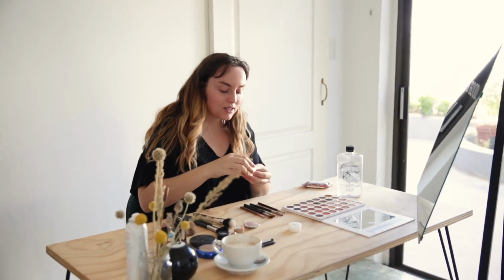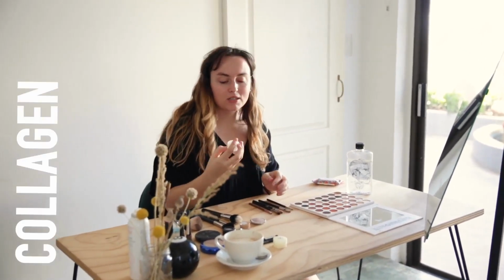And then I've got this collagen serum, like an eye cream, just because eye creams are just ridiculously expensive. I put it in my eyes, and when I frown a lot in the day, sometimes I put it up here.